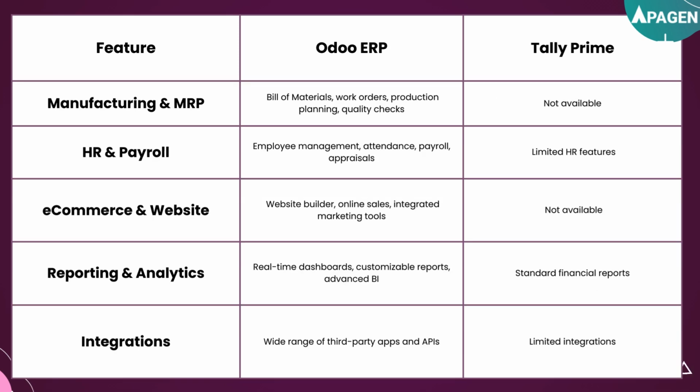If we talk about manufacturing and MRP, well, Odoo has the bill of materials, work orders, production planning and quality checks as well. But on the other hand, TallyPrime does not have manufacturing and MRP. So what we get from this is that Odoo basically unifies production, inventory and finance operations as well. For HR and payroll, Odoo already has employee management, attendance, payroll and appraisals, while TallyPrime has limited HR features. So Odoo basically unifies HR and finance as well.